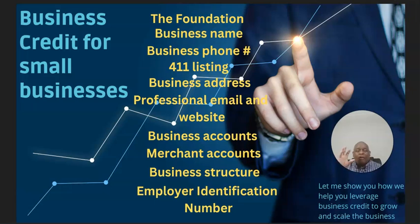That's the type of office you want to have. We call it a virtual office. Business, professional email address and website. I'm gonna tell you the vendors I use. You have to do your own due diligence and you choose what you want to use based on your budget.